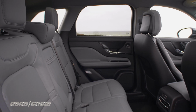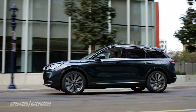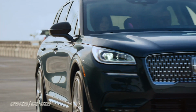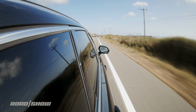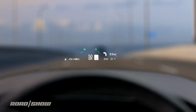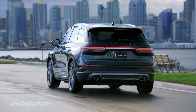And in particular, I enjoyed this Lincoln's 24-way perfect position front seats and its near silent operation. Seriously, it is super quiet, and the ride is very smooth, which is great news for people with long commutes or really bad hemorrhoids. The optional 2.3-liter 295 horsepower engine provides vigorous performance, and the Corsair's easy-to-use tech further bolsters its appeal. And you know, it's nice that Lincoln was able to distill the inherent goodness of its larger Navigator and Aviator models down into something that is smaller and more affordable.